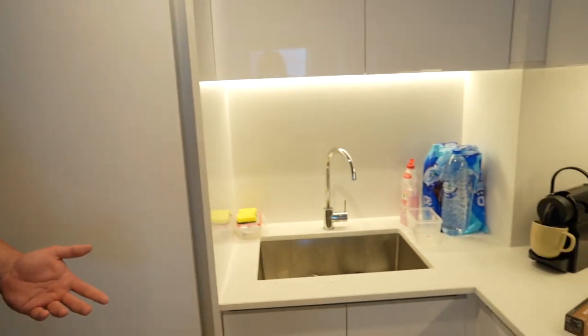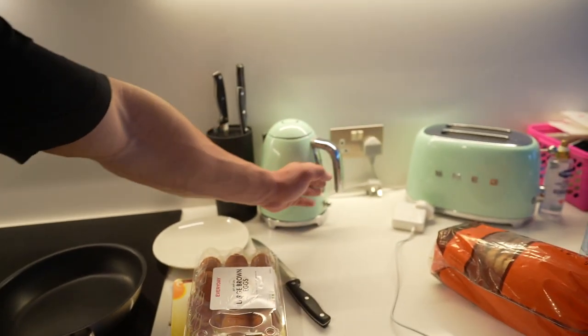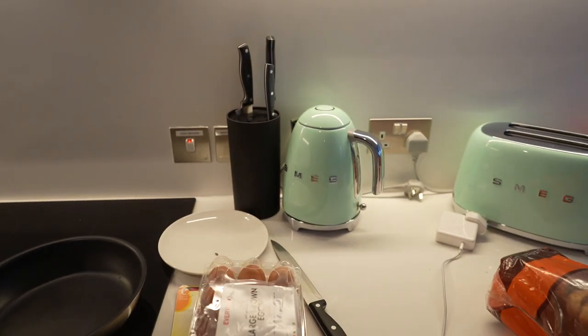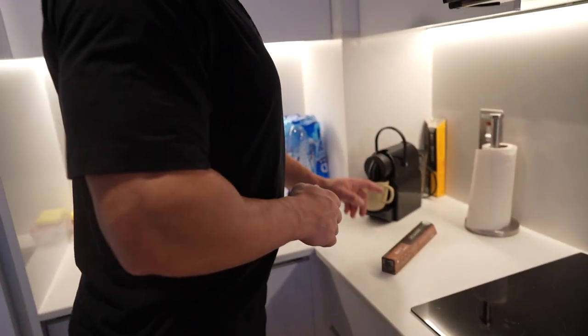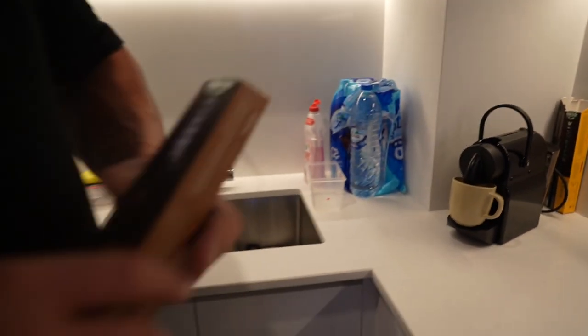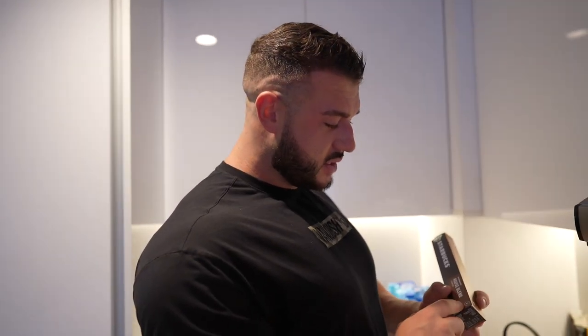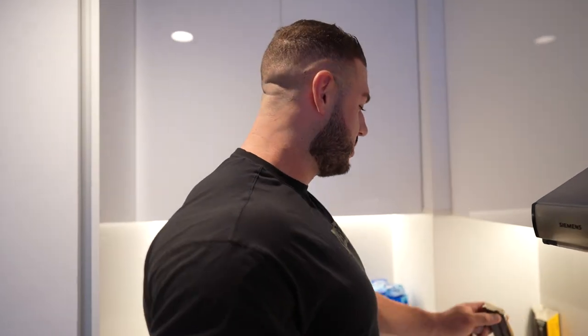We actually have a kitchen with some really nice stuff in it. We've got some Smeg stuff, and we've got a Nespresso coffee machine, so every day I wake up and have one of these. What's this? It's called the House Blend. The only reason I've got it is because number 8 is the strongest one the shop had.